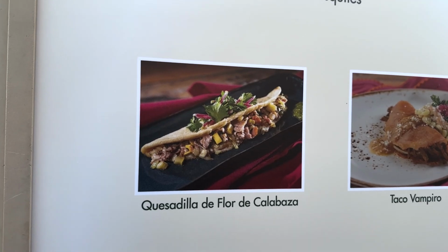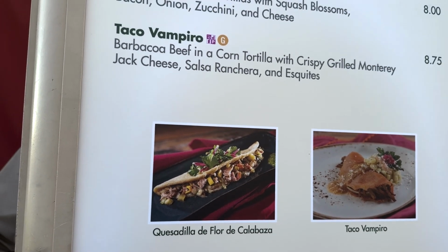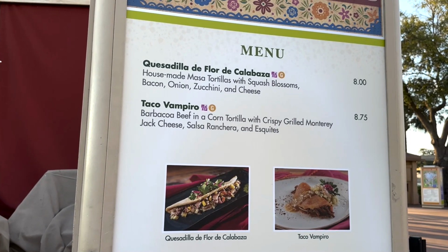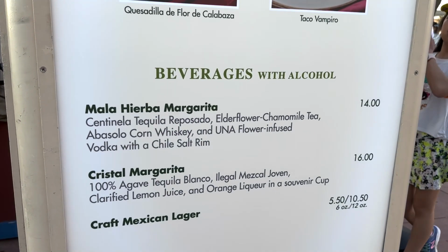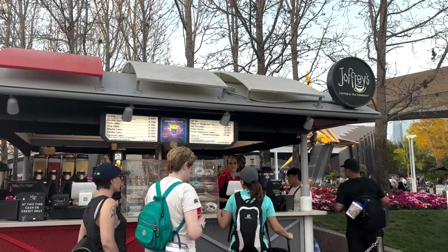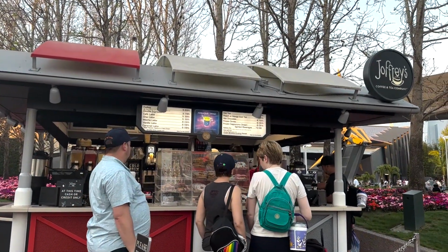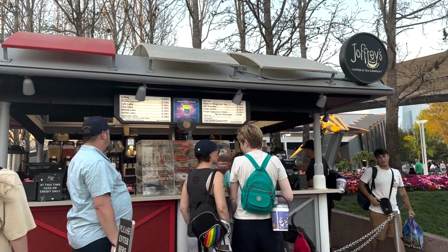They do have a new quesadilla. It's a house-made masa tortillas with squash blossoms, bacon, onion, zucchini, and cheese. And they are offering 2 brand new margaritas as well. All 4 Joffreys in the park have a festival drink. Let's check them out, starting with the Joffreys over by Mission Space and Guardians of the Galaxy.